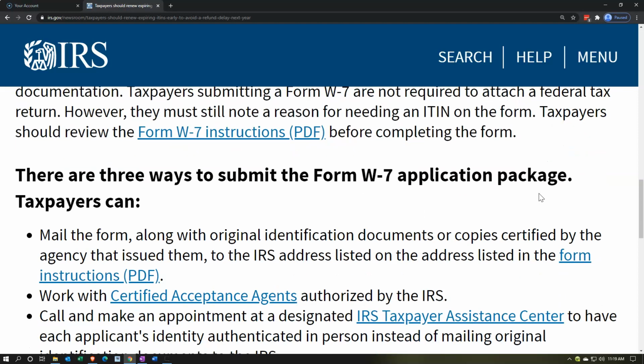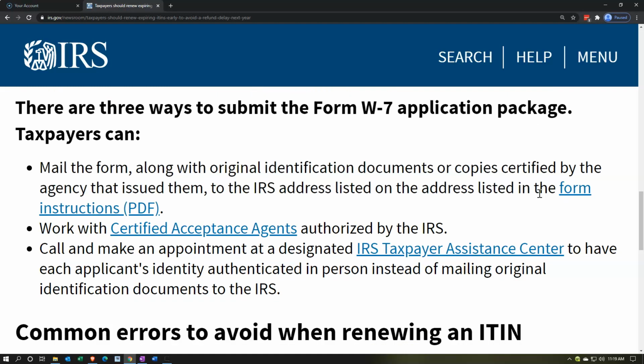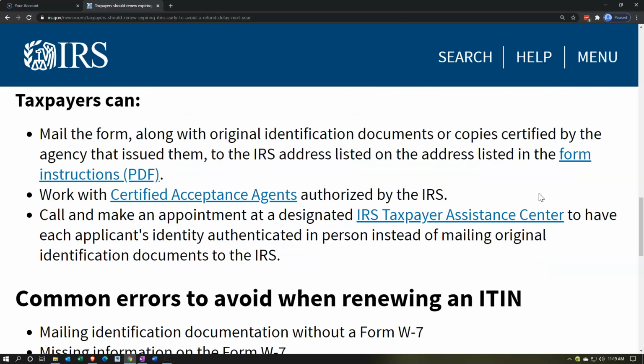There are 3 ways to submit the Form W-7 application package. Taxpayers can mail the form along with original identification documents or copies certified by the agency that issued them to the address listed on the form instructions. There's a PDF link to that here. Work with a certified acceptance agent, there's a link to certified acceptance agents here, authorized by the IRS. Or call and make an appointment at the designated IRS Taxpayer Assistance Center, there's a link to that here, to have each applicant's identity authenticated in person instead of mailing original identification documents to the IRS.